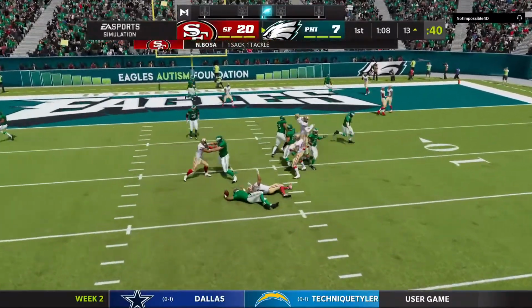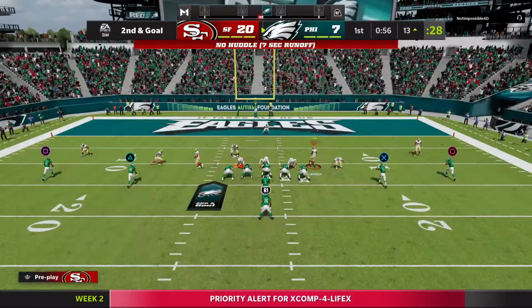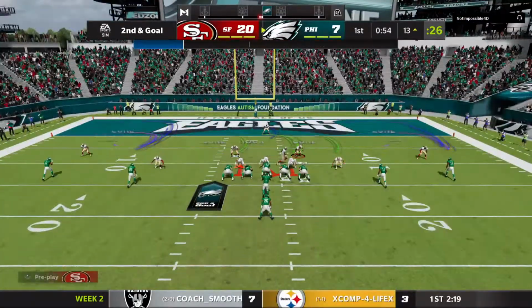Blitz coming, and down he goes. That is Nick Bosa from out on the edge who worked his way in for the sack.